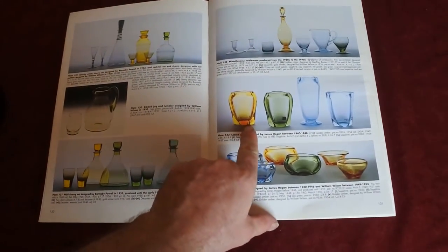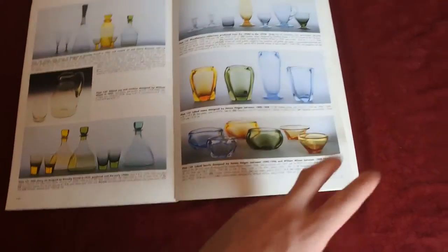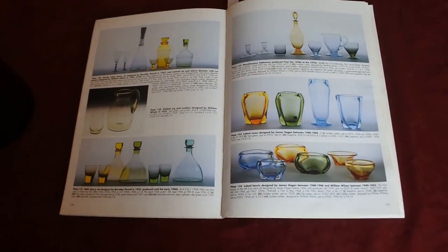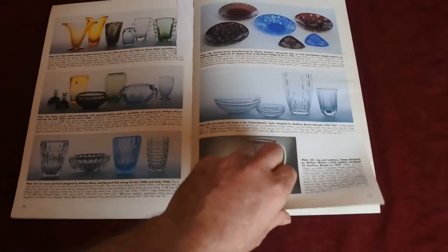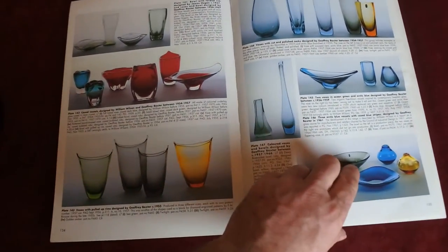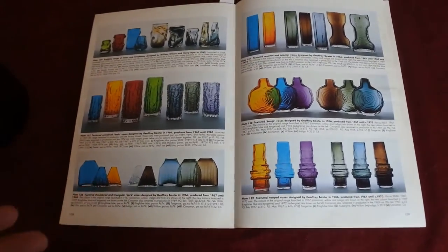Now you come across your lobed vases. Small lobe bowl there. Now I'm going to show you a lobed bowl in just a moment. And I'm going to come back to this page because there's a vase here I'm going to discuss with you in just a moment. The ranges they do are absolutely unbelievable.